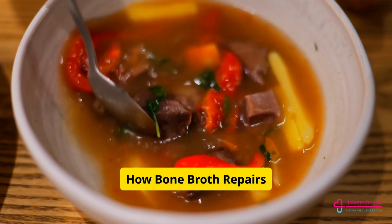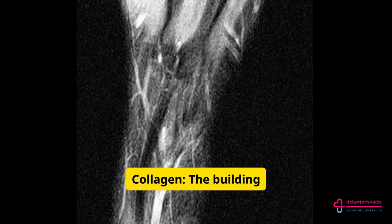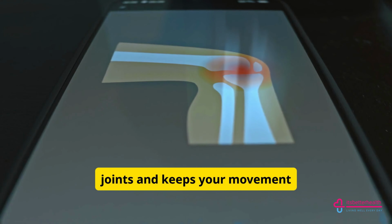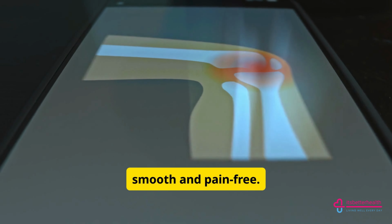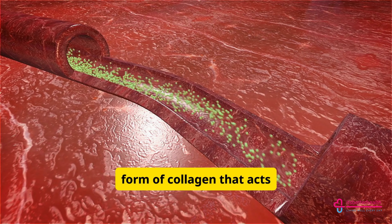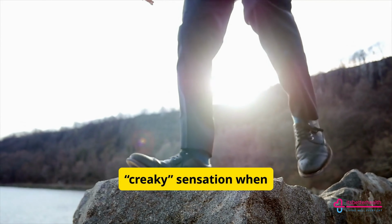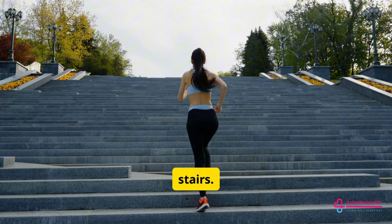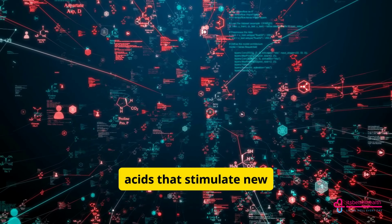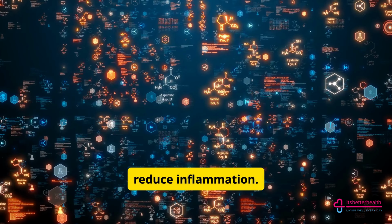How bone broth repairs and rebuilds. Let's break it down. Collagen, the building block of tendons and cartilage. It cushions your joints and keeps your movement smooth and pain-free. Gelatin, a cooked form of collagen that acts like glue for your connective tissue, reducing that creaky sensation when walking or climbing stairs. Glycine and proline, essential amino acids that stimulate new collagen synthesis and reduce inflammation.